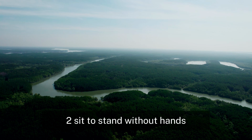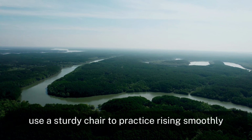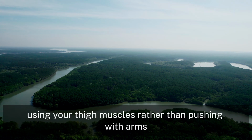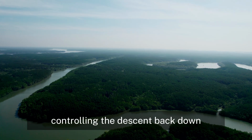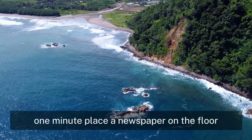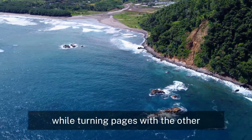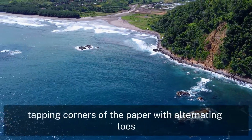2. Sit to stand without hands, 1 minute. Use a sturdy chair to practice rising smoothly, focusing on leaning slightly forward before standing, using your thigh muscles rather than pushing with arms, controlling the descent back down. 3. The newspaper challenge, 1 minute. Place a newspaper on the floor and practice standing on one foot while turning pages with the other, gently tapping corners of the paper with alternating toes.